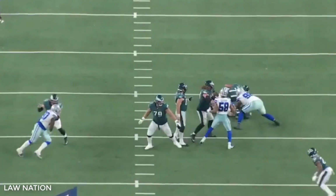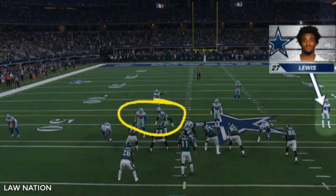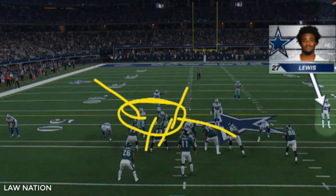As we look right here, we're going to circle number 50 and 54. As you can see right here, they look like they're going to blitz, but they're really not. And then when you think about it, they're disguising. They look like they're going to shoot the gaps right here. And you'll see that when they do that, of course, you will also see that they're going to bail out of this position.